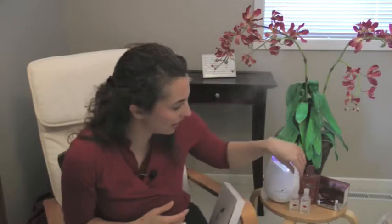They also have a hand sanitizer. I love this too. My kids have one in their backpacks because for the most part, these hand sanitizers actually come with a lot of chemicals in them, and I personally would really rather have the germs than the chemicals on my hands, to be honest. This I feel comfortable with. This is really, really lovely.